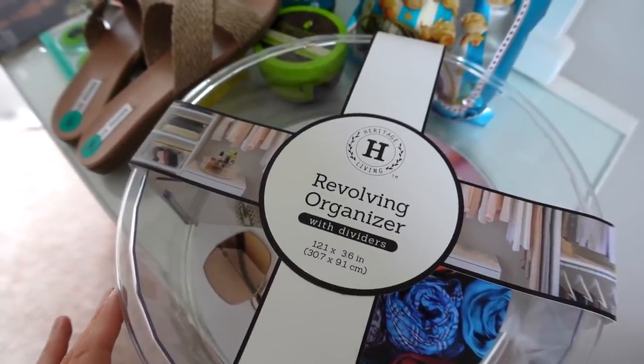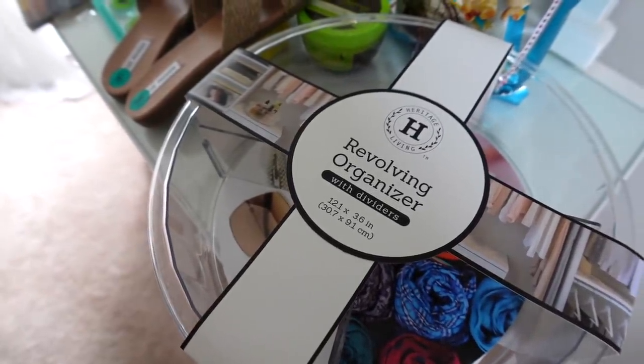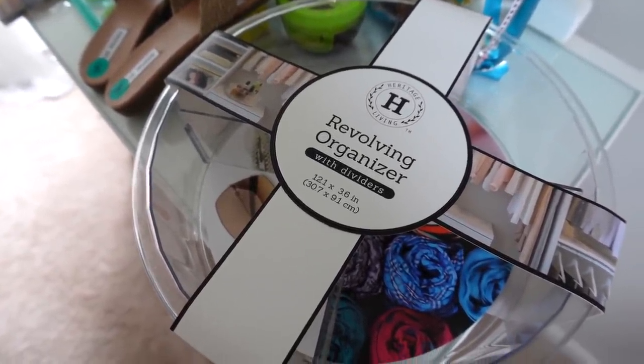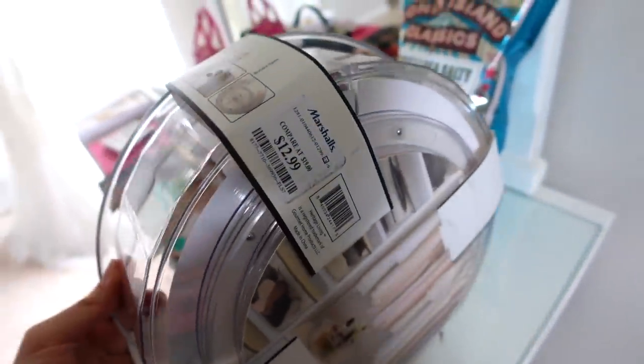And then I saw this revolving organizer. It also has dividers right here. So you could put beauty products in here, even cleaning products if you have anything that you want to put under your sink. So I don't know exactly what I'm going to use this for, but it is very versatile and it was $12.99.